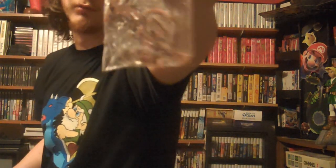He also sent me a Red Faction Gorilla keychain, which is actually a really nice little keychain. I still have yet to play this game, but I definitely want to get to it because I've heard some pretty good stuff on it.